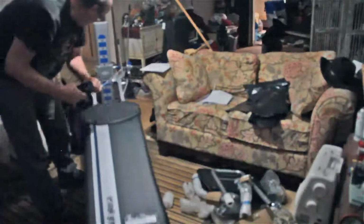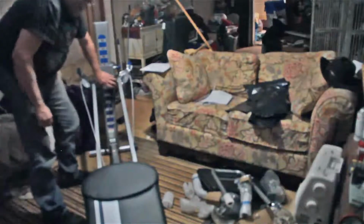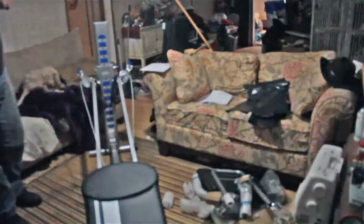And everything comes fully assembled. All your pulleys are ready to go. For some exercises you would unhook the pulley from the glide board, and you can use it without it. Here's an overall quick view of the machine.